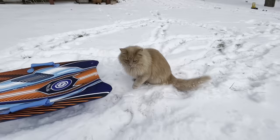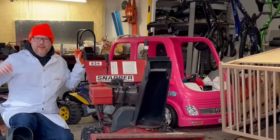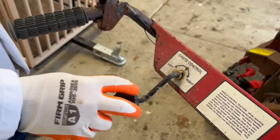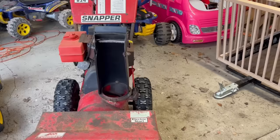Hi, kitty. Now let's learn how it works. This is how snowblowers work. A snowblower works by pushing snow with paddles very quickly to fling it out of the way. Snow is aimed by rotating the ejection chutes.